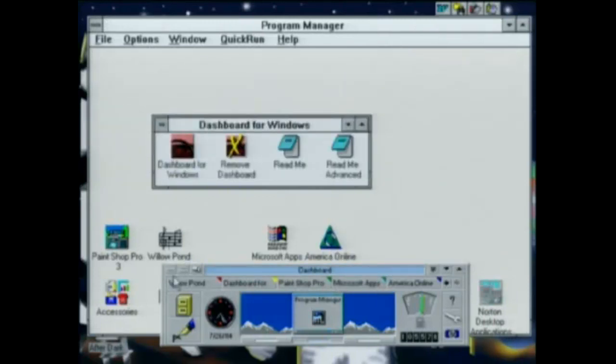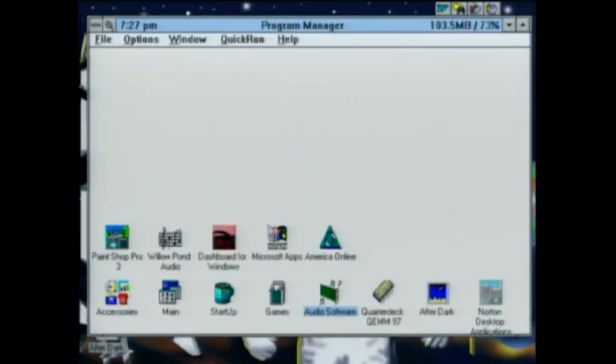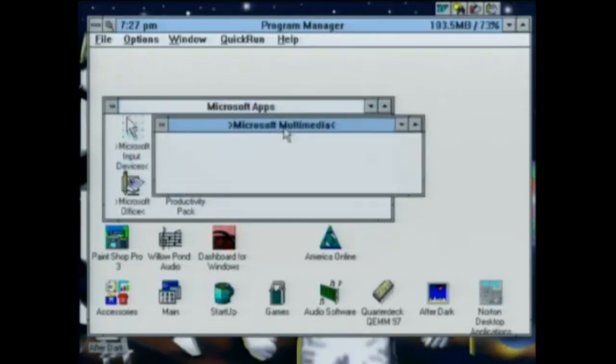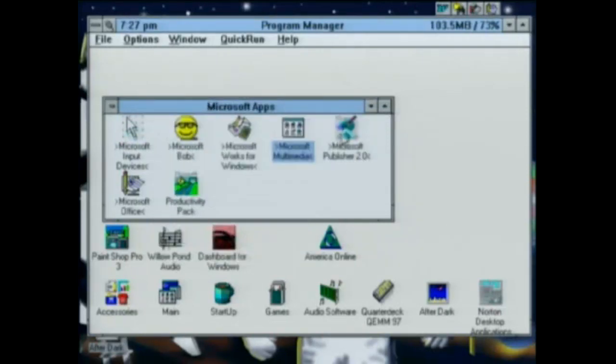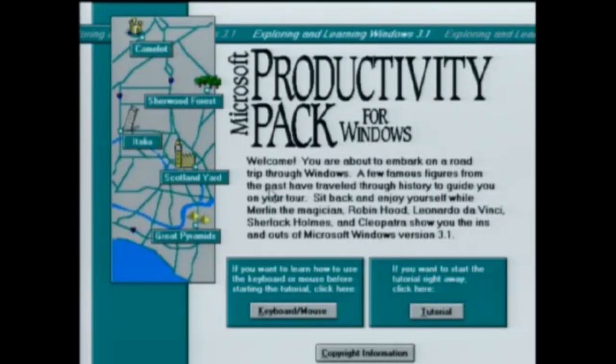So let's get out of there. Nothing too fancy in there. And I have a program group just for Microsoft-related stuff. Got IntelliPoint, Microsoft Bob, Microsoft Works 3.0, Microsoft Dinosaurs and Encarta 95, Publisher 2.0, Office 4.2, I want to say, and the Productivity Pack, which, in all honesty, is nothing more than just a tutorial on how to use Windows 3.1. I'll have to do a video about this at some point.